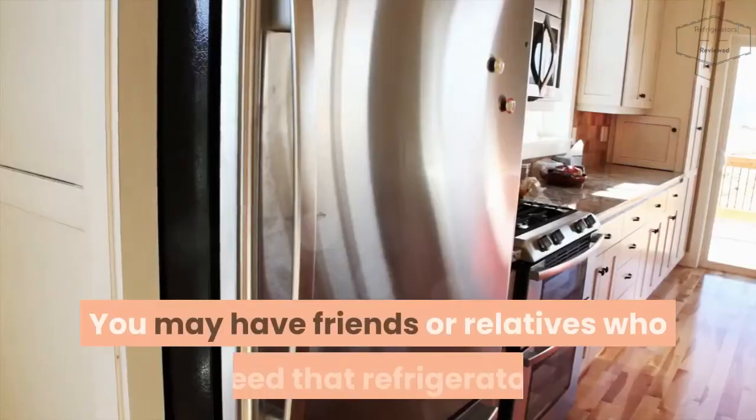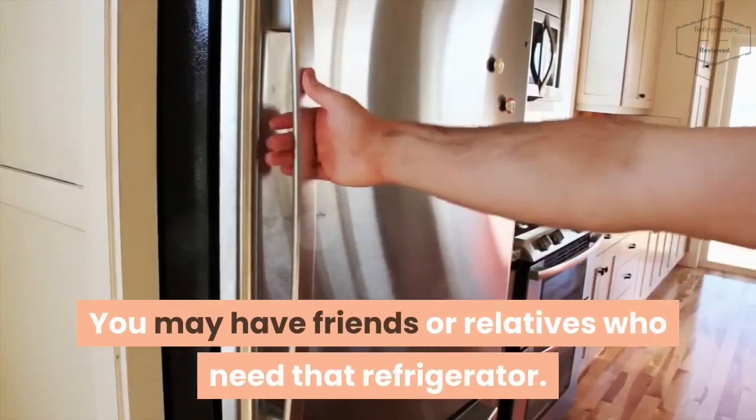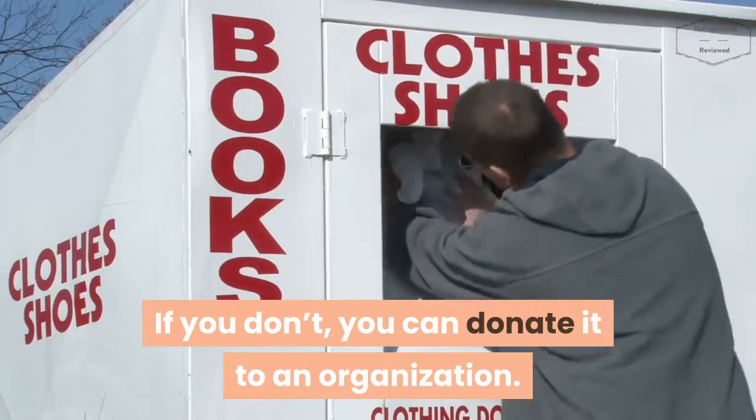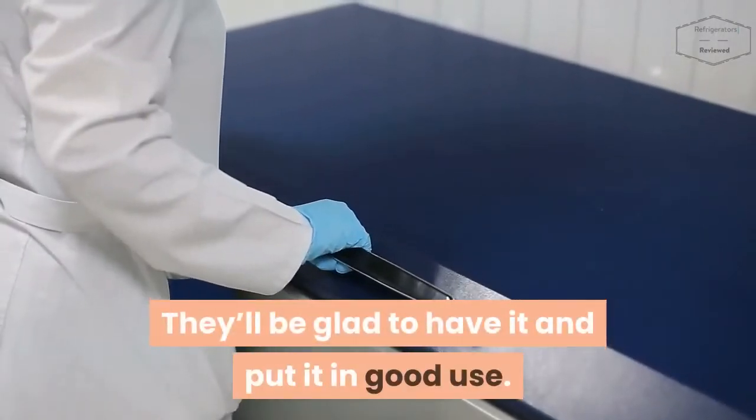You may have friends or relatives who need that refrigerator. If you don't, you can donate it to an organization. They'll be glad to have it and put it to good use.